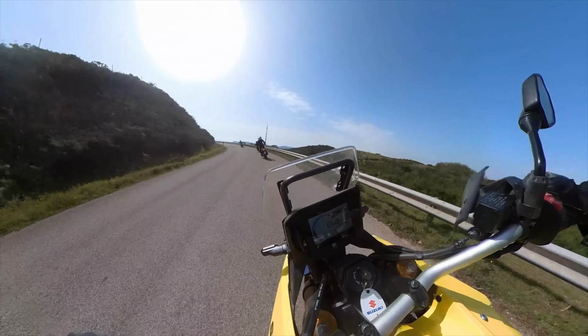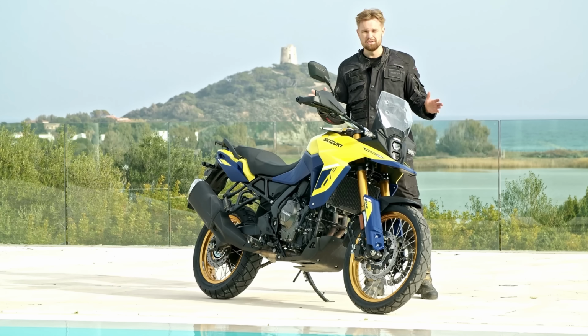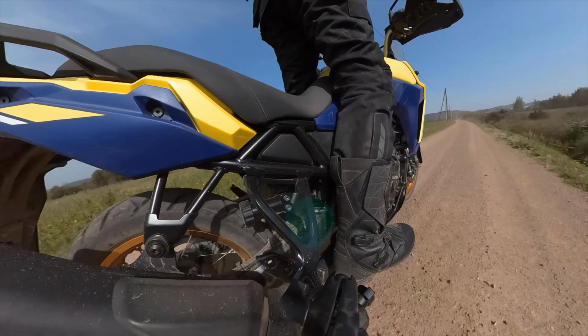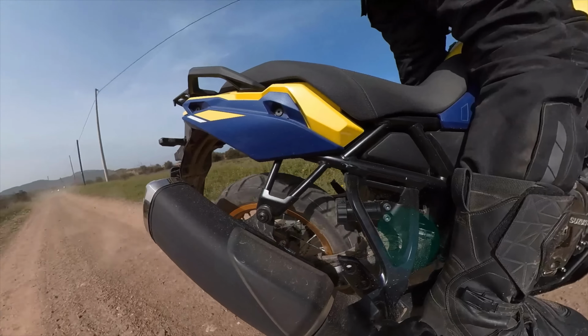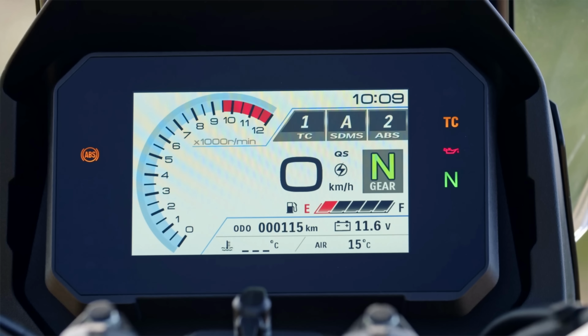What I will say as well, because I'll talk about off-road, I'm not the best off-road rider in the world by no stretch of the imagination. But this bike really helped out. You've got a lot of rider modes, a lot of electronic assists that you can work through here. And jumping into the TFT, working a little bit back, you've got traction control that you can turn to gravel mode.